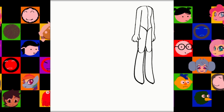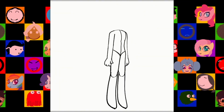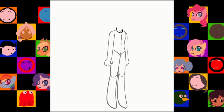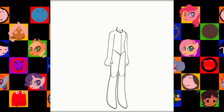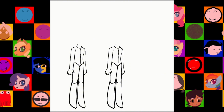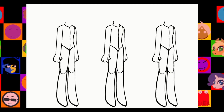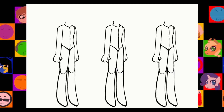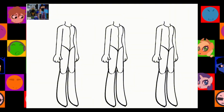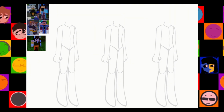I gave basically the magic users a long cloak because that's what Rise had. That's what Rise has, and he's basically mainly a magic user, I'm pretty sure. And I feel like it's just on brand, magic users, wizards, witches usually have some sort of long cloak.